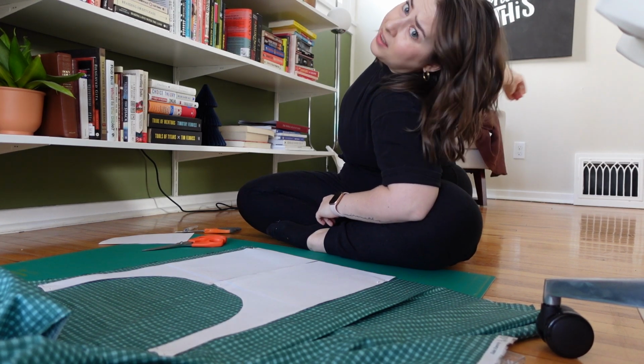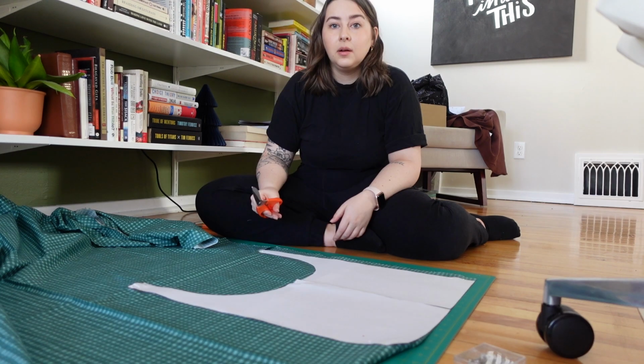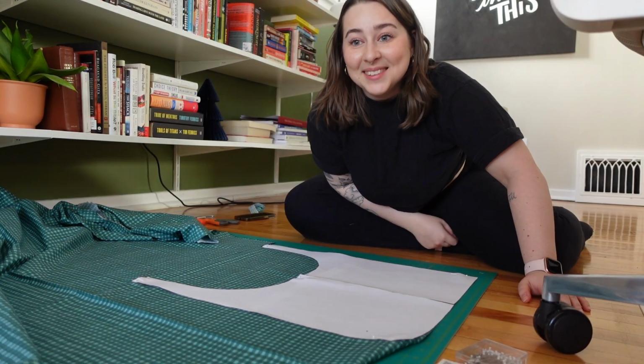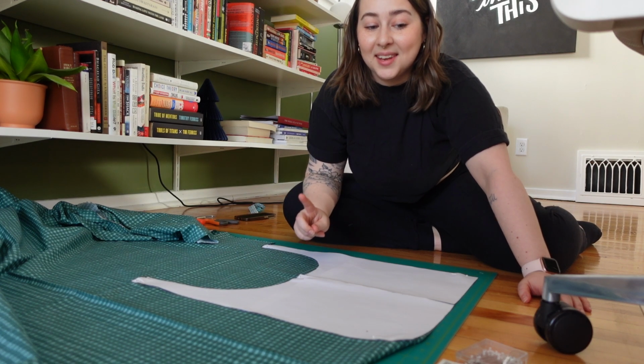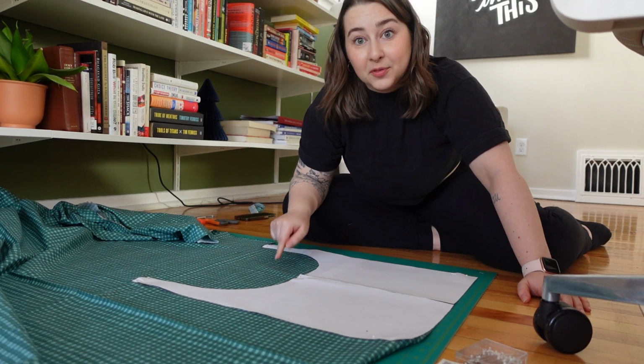Oh my god, I'm already in pain. Oh my god, I want a rotary cutter. You know what? No, I don't like cutting it like this. I'm already over it. I'm picking up a rotary cutter when I go pick up Mitch from the airport.